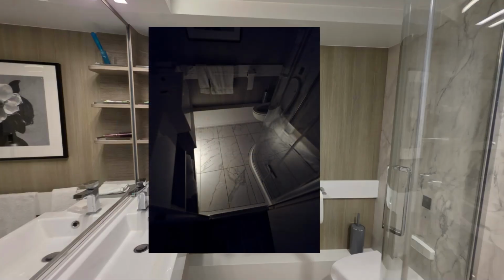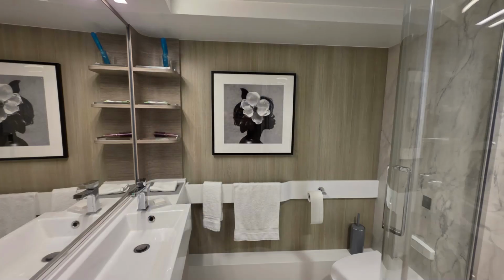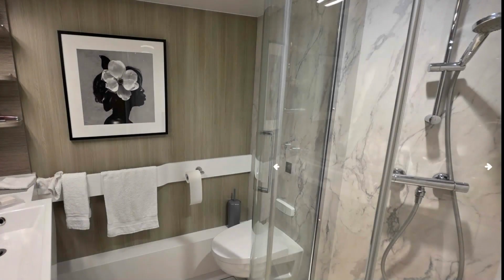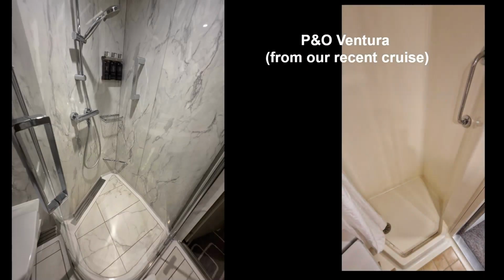And at night, this floor light is a great feature of the bathroom. Leave your bathroom door open, and it gives you enough light to guide you here without disturbing others in the cabin. The shower cubicle is of a generous, spacious size. A welcome alternative to many others on cruise ships that can feel small and claustrophobic.